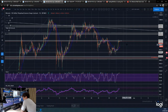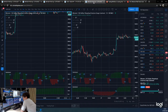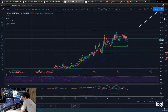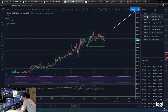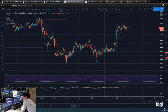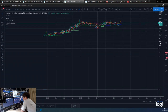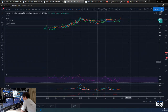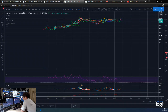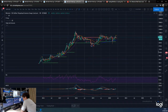One thing that I am looking at, I'm pretty sure this is right. Sorry, let me just get rid of this. Get onto the right chart here. Weekly. Oh, come on. What are we doing? Why is it doing this? Bear with me, guys.